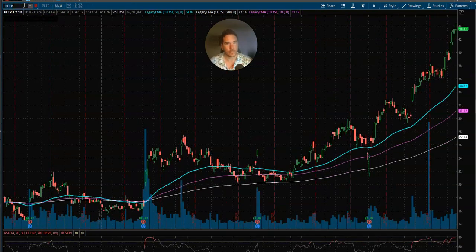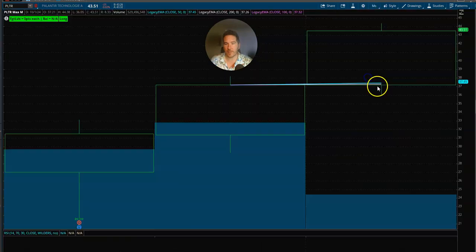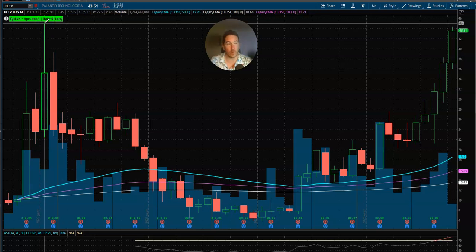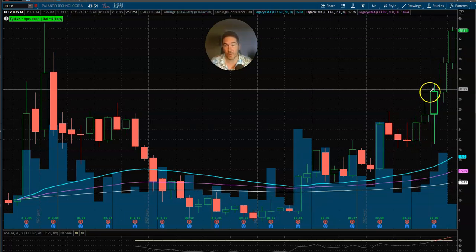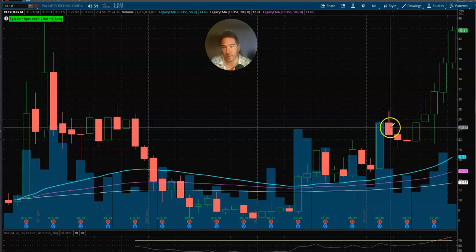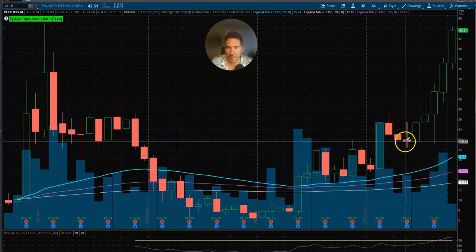PLTR. Let's pull this up on a monthly. We've now double topped to where we were right over here. Well, we've almost double topped. 45-ish is the double top. And this thing has been running for 1, 2, 3, 4, 5 months. I called this right here as another equity entry as well as options. I called the $40 options. That was a gorgeous candlestick reversal. Look at that with that body. The body's getting smaller.